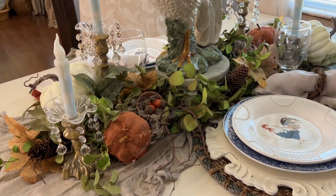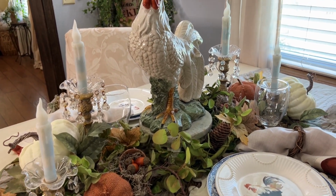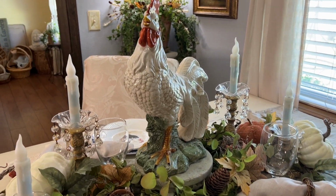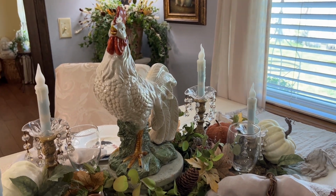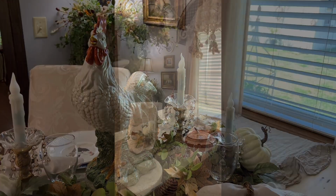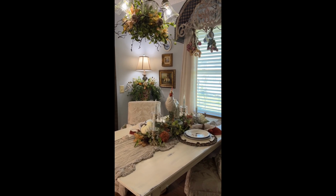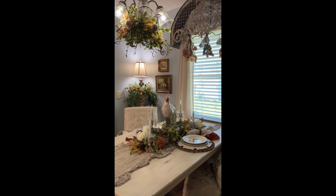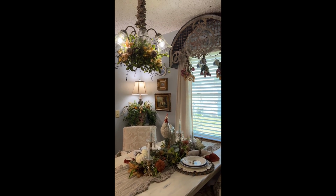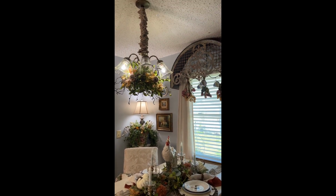Everything on the tablescape I have had for a while, except for the rust-colored linen pumpkins from the Dollar Tree and those cute mini acorns tucked in terracotta pots and moss, also from Dollar Tree. So now that you've seen the breakfast room, you can see how I just added a few touches of the blue and white to make it interesting, cohesive, and not overpowering.